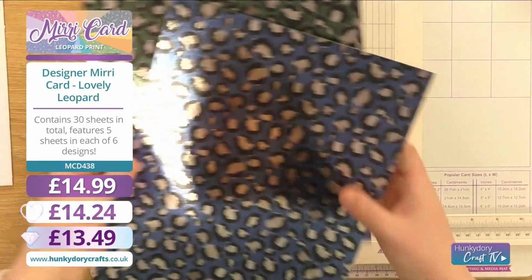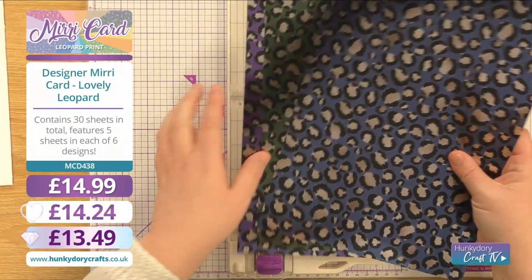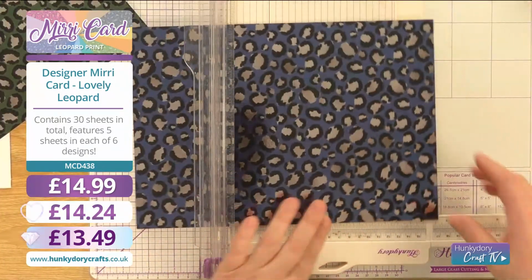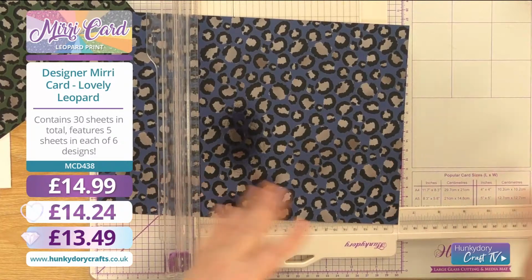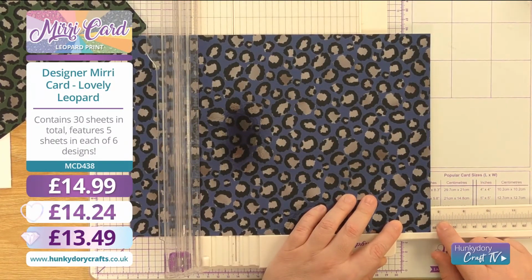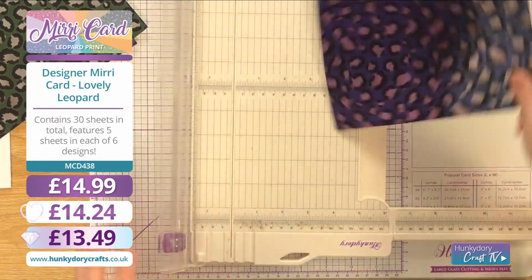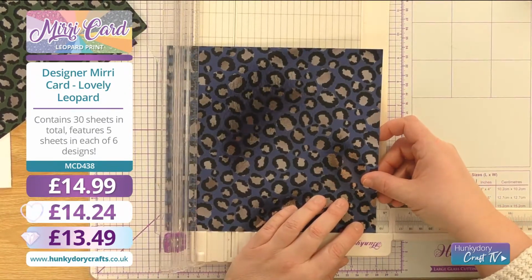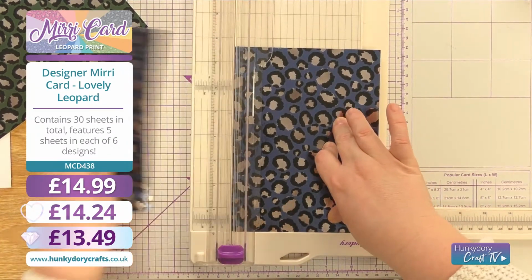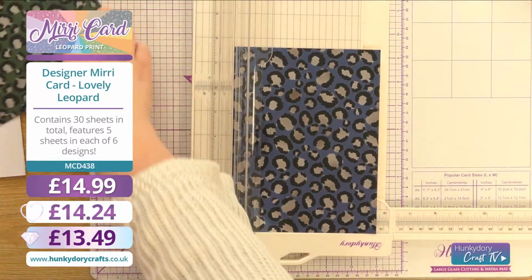But I'm going to matte and layer twice with black Mirri and silver Mirri to bring in the colour of the spots. So I'm going to start by cutting these down to 6 notches under those 2 marks. So it's going to be 6 notches under the 8 and 6 notches under the 6. And we're going to do this for all 3 pieces of cardstock. Okay.